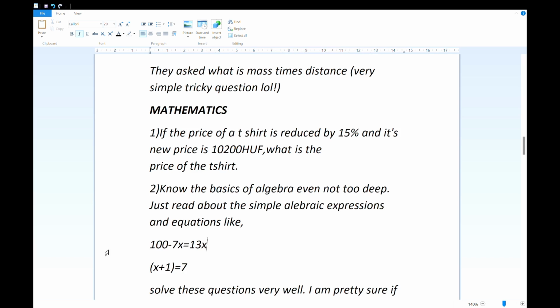It is 100 minus 7x equal to 13. So every year they ask questions like this. This is just a simple algebraic equation. So I think this one is very easy.